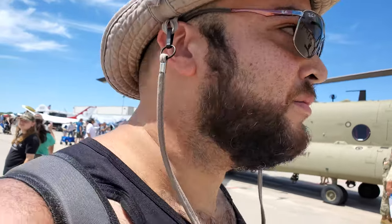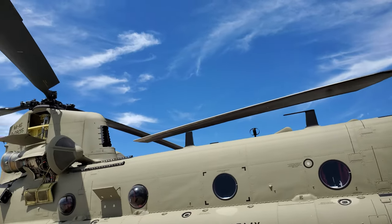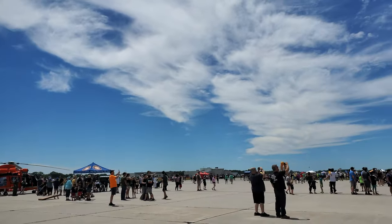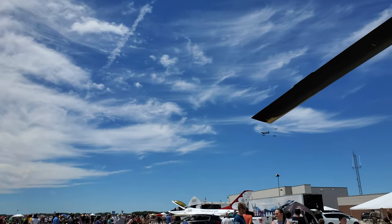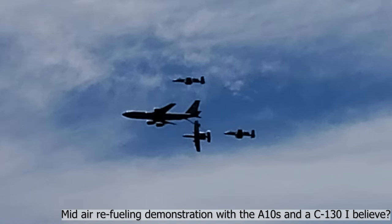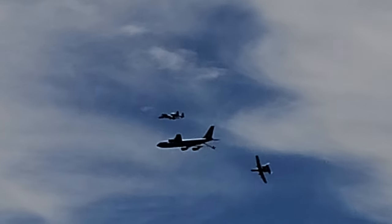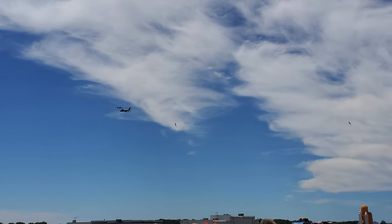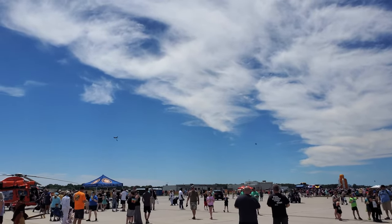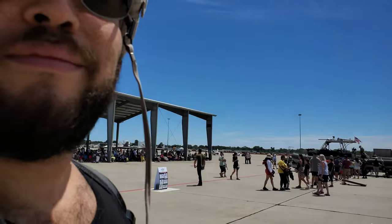Chinook helicopter over here. Some Coast Guard and stuff over there. Oh, here comes the flight demonstration. This is a refueling simulation with the C-130 and the four A-10s. They're breaking formation there. You can see the other four A-10s breaking off of the C-135. Damn, that's cool.